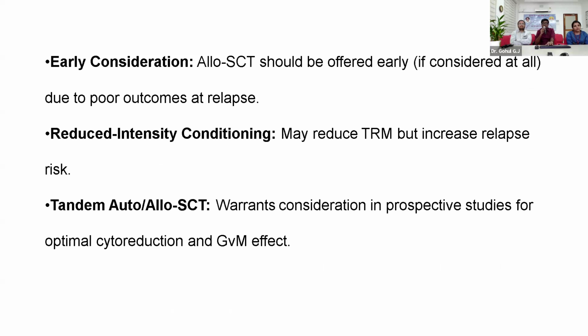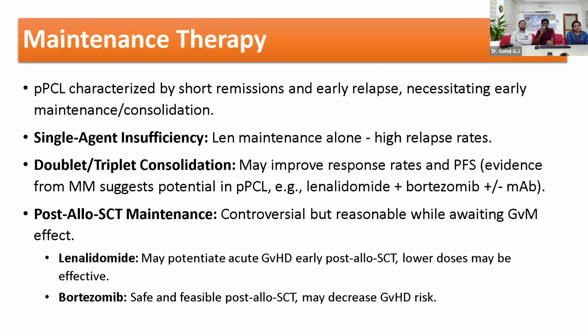And if you're planning for a transplantation, it should be offered early. It is better to do it early than waiting for a relapse. Reduced intensity conditioning may reduce the TRM, but the relapse risk is high. Tandem autologous-allogeneic stem cell transplantation should be considered in some prospective studies for optimal cytoreduction and graft versus myeloma effect. Now, maintenance therapy: plasma cell leukemia is usually aggressive.